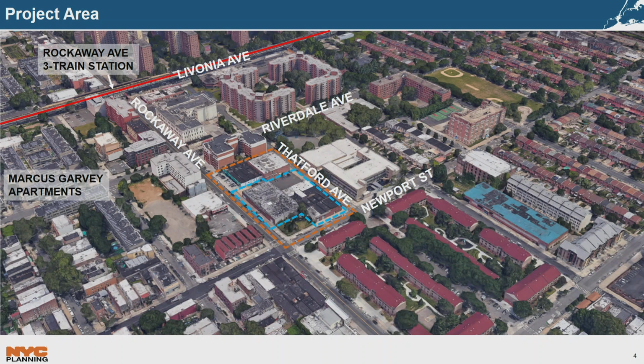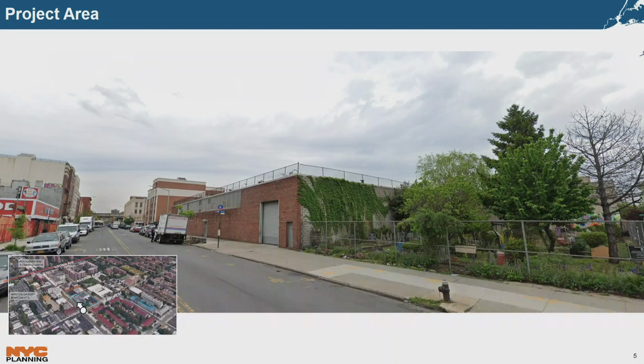And then just directly to the north of the rezoning area on the same block is the Riverway Apartments, a 7-story building built in 2013, which contains affordable senior units financed by city subsidy. On the southwest corner of the project area, there is a city-owned parcel within the rezoning area, which is used by a community garden, which is run by DPR's Green Thumb program. The area is well served by transit. The Rockaway Avenue 3 train station is just 1 block to the north on Livonia Avenue.